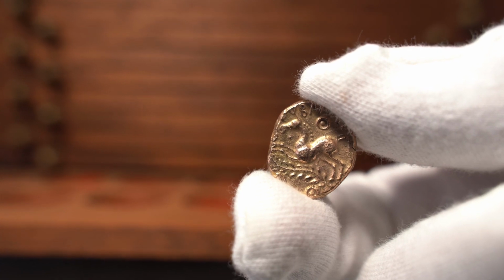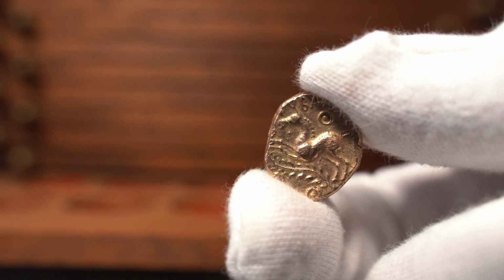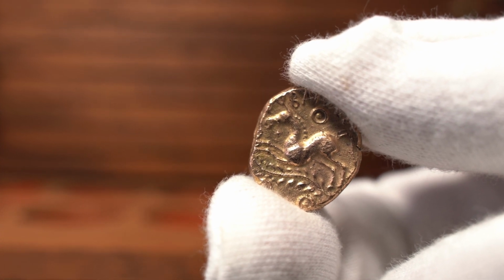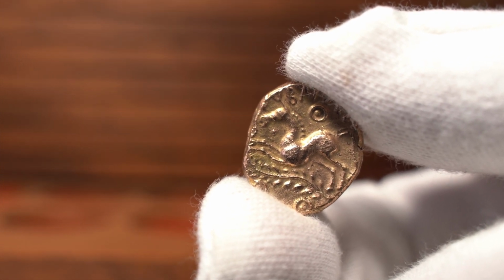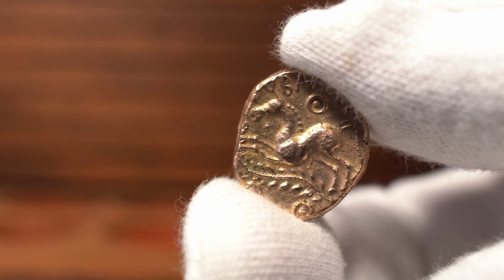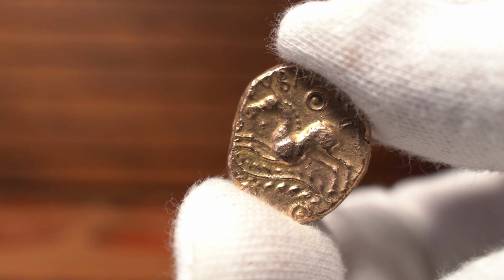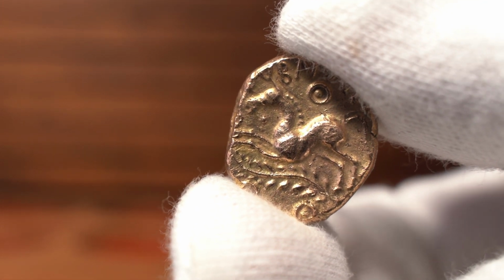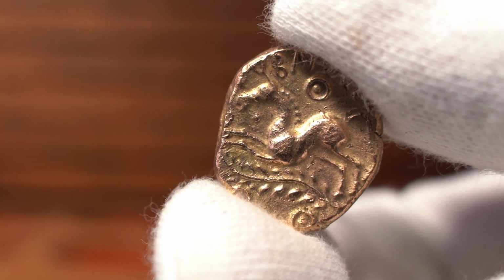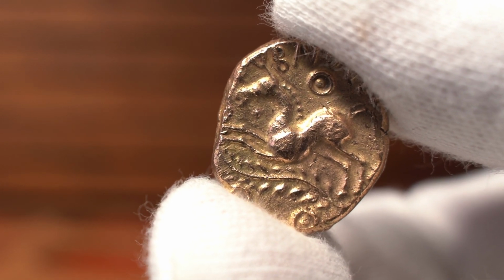Our second to last coin is one produced under the Cantii tribe, and the first coin from their region to feature in today's video. This is a Dubnovellaunus gold stater with an irregular flan weighing 5.25 grams, a little under the standard 6 grams of the issue. The obverse displays 2 crescents on a wreath, with the reverse displaying a horse left with leaf below and a pellet in ring and Dubnovellaunus above.